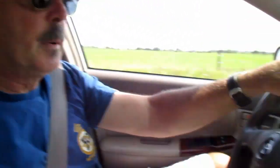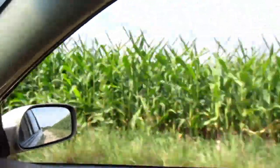I was hoping to find a nice vista somewhere, and based on where the sun is, somewhere in that direction would be really nice. But as you can see, that direction currently is corn. But I'll keep looking.